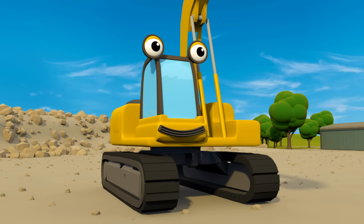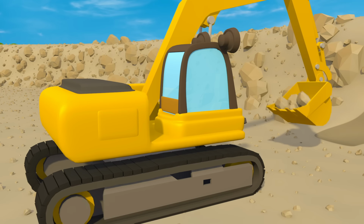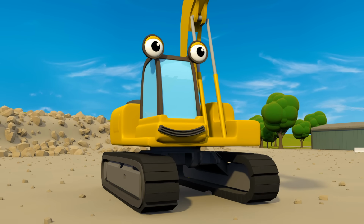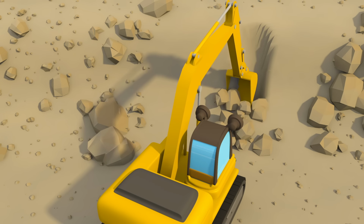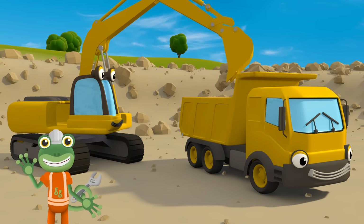Eric the Excavator, and digging is his job. He's an excavator, it's time to load this rock.